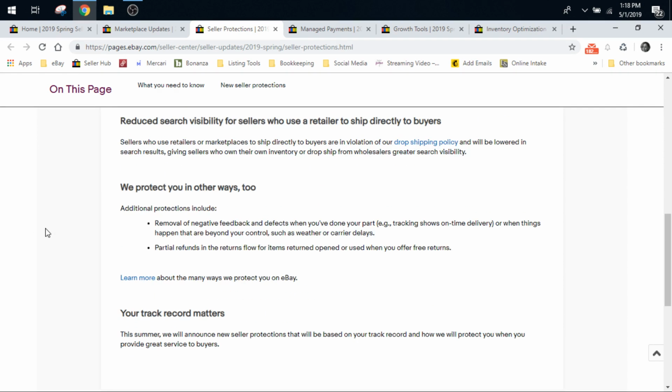They're going to have reduced search visibility for sellers who use a retailer to ship directly to buyers. These are drop shippers. If you don't know what a drop shipper is, it's basically someone who sells something that they don't have in their physical possession. So they will list something on eBay for sale that once it sells, they will go somewhere else and buy it and have that person ship it to the buyer.